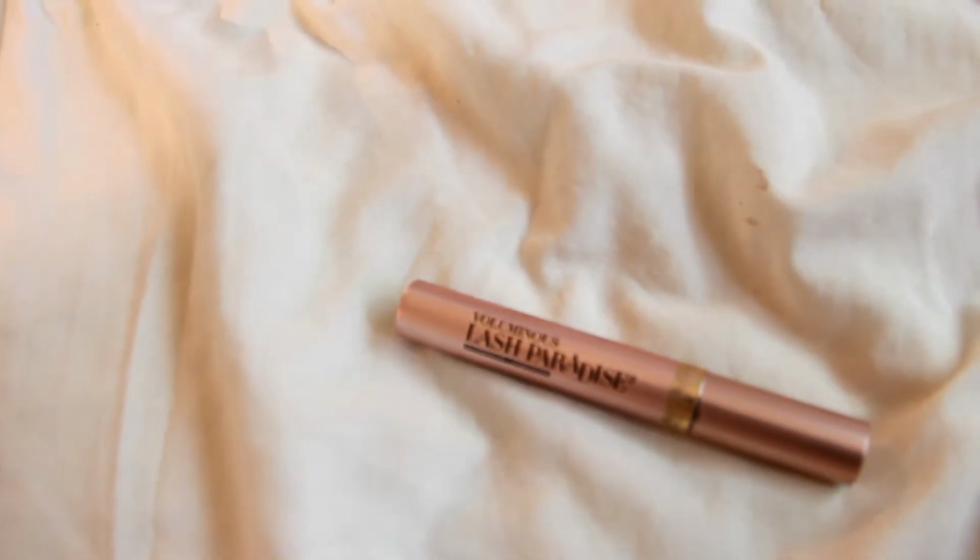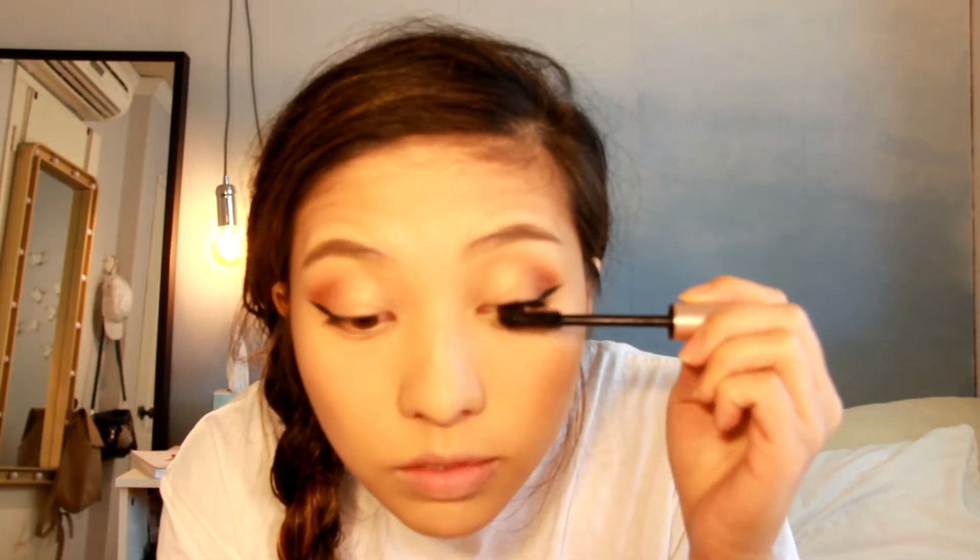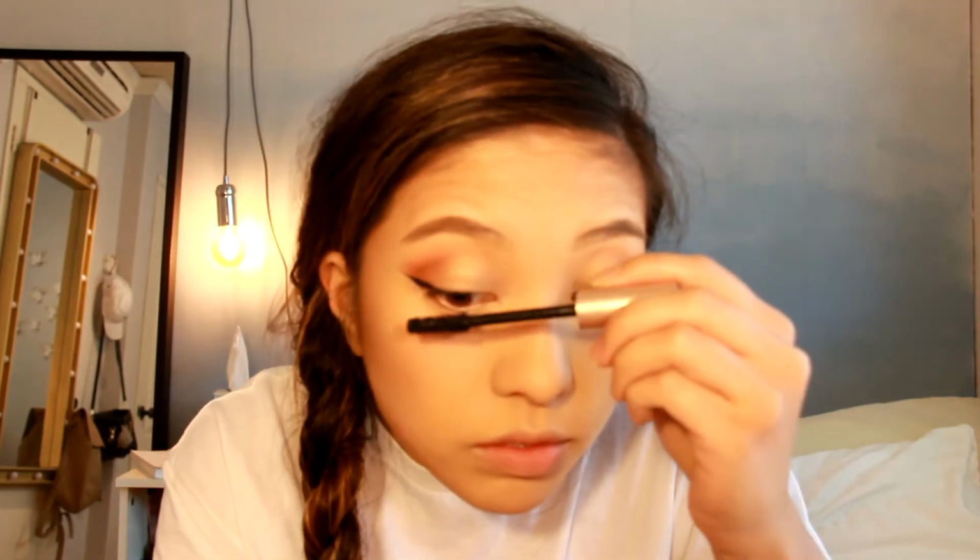And then after my eyeliner has dried a bit, I'll go in with a curler. This is nothing really special, just the Revlon one. I am pretty sure there are a lot of better ones out there. I just haven't gotten around to buying one yet, but I like to curl my lashes. Then I'm gonna go with my Physicians Formula Lash Paradise mascara. Yes, by L'Oreal. I heard this one is basically a dupe for the Better Than Sex mascara.